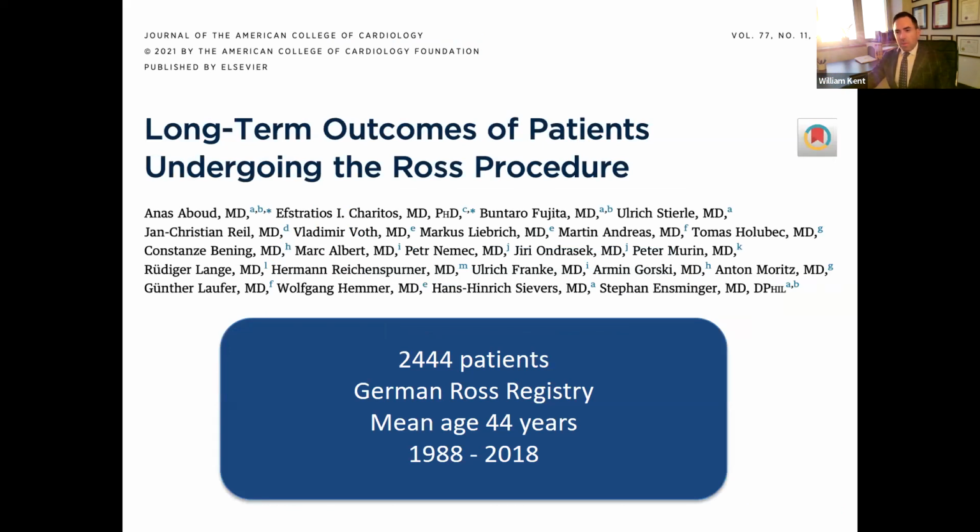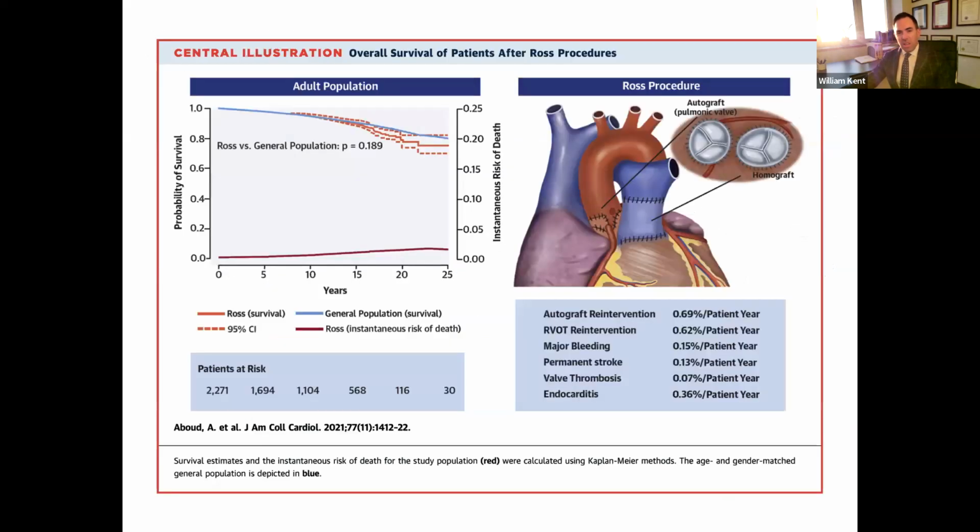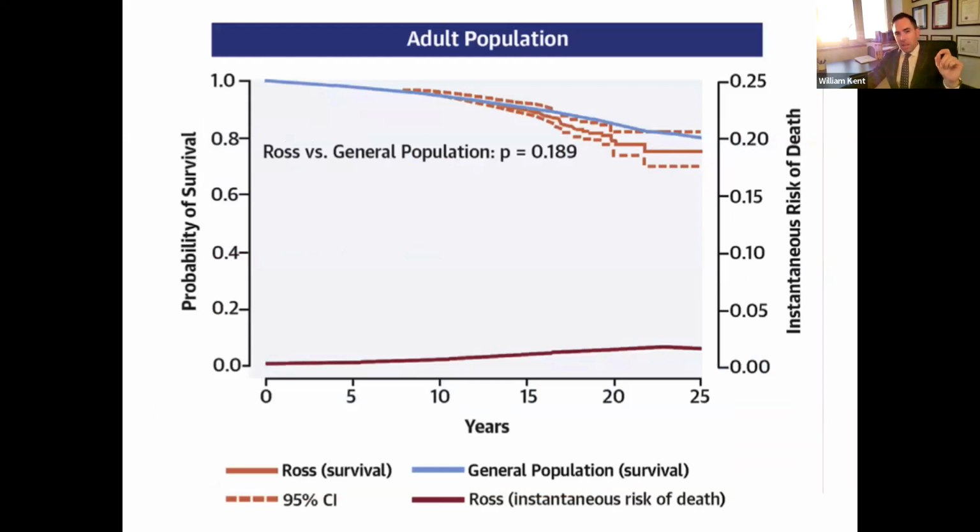This is maybe one of the other most important papers to come out about the Ross procedure, and this is real world data. It's the German Ross registry. So in Germany, all Ross patients from 1988 until now are enrolled and carefully followed in the registry. So looking at almost 2,500 patients with a mean age of 44 years, what are the results over the long term? As has been found in many series before, if you look at the Ross patients compared to the matched general population, there's no difference in long-term survival.